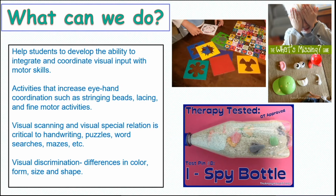So what can we do with those kids? We want to make sure that we develop that ability to learn how to coordinate their visual input with their motor skills. We have activities that will increase their eye-hand coordination, such as stringing beads together and lacing and fine motor skill activities.